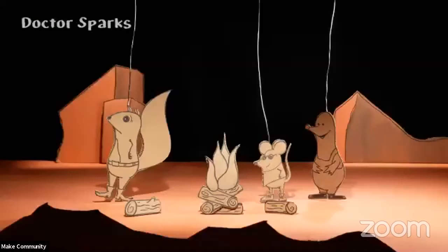Together, the three heroes decide that they are going to forgive everything and enjoy the rest of their evening together. They were just settling in to have an evening of hot dogs and marshmallows when all of a sudden they heard a cry of a bird. And this is how our adventure starts. All of a sudden, swooping down from the sky, it's Papa Sparrow.